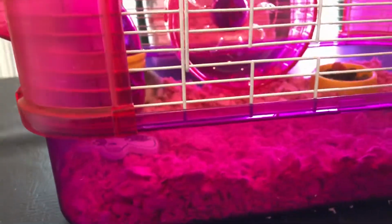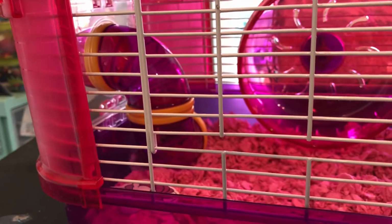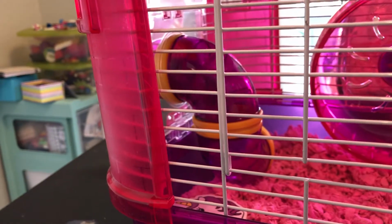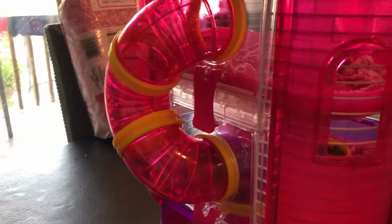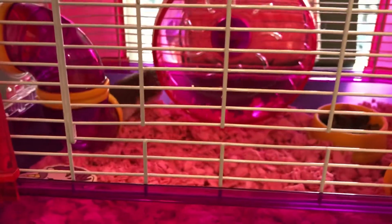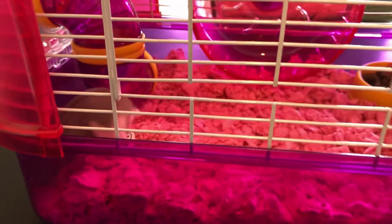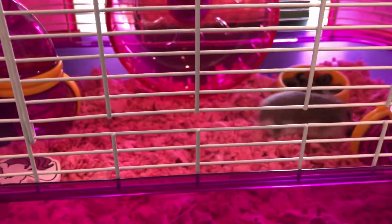Come on here. See a little face. And go up here. Oh, here she goes. Oh, she's in the tube, Riker. She's going up, Riker. Here she is. Keep going, baby girl. Oh, she's going back down. She'll explore it all when she gets used to it. She's a bit scared. It didn't need to be too long, baby.